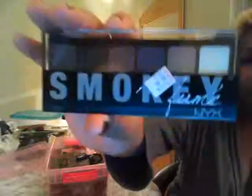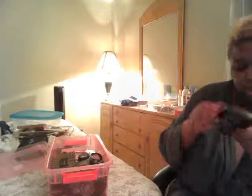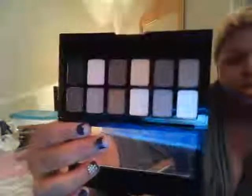Hopefully I get to this by this summer. Then this is, I can't even open this one. This is my NYX Smoky eyeshadow palette. And this is how those colors look. Pretty nice. Then I have the Maybelline Nudes eyeshadow palette. The Nudes Maybelline eyeshadow palette. And, I don't know, I got that. That's how that looks.